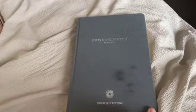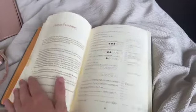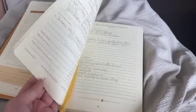Check on my Instagram for more information on this, but basically it is a little planner for the quarter that is designed to help you be productive and actually reach the goals that you set for the quarter. So it has monthly, weekly, and daily sections, so my goal is to use that every single day. But I just took some notes in here as I was watching that video.